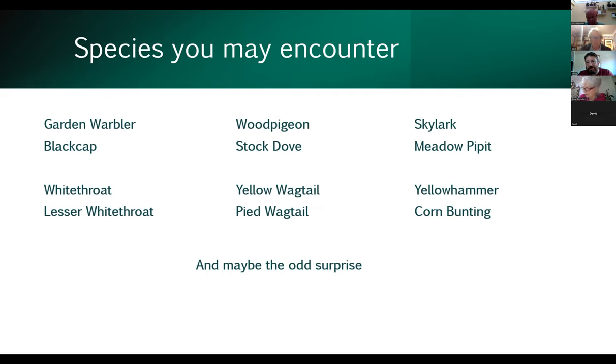We struggled with Garden Warbler and Blackcap again at Ivanhoe. Is that a Garden Warbler? Is that a Blackcap? For me, the Ivanhoe trip was my first Garden Warbler of the year, and it took me a little bit of time to get my ear into it. Dave and Nick will probably say as well, it's just those first couple of weeks of getting the Blackcaps and the Garden Warblers back in numbers, and your ear starts to tune in.